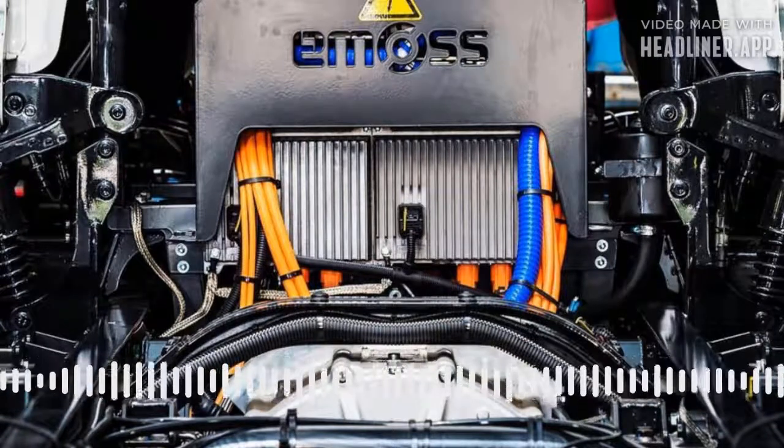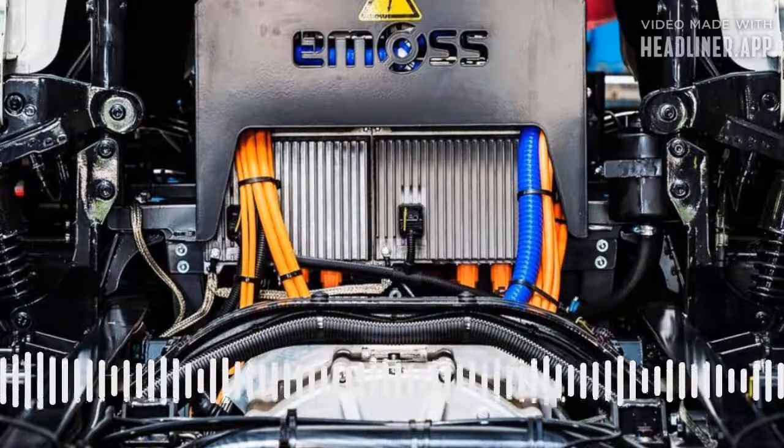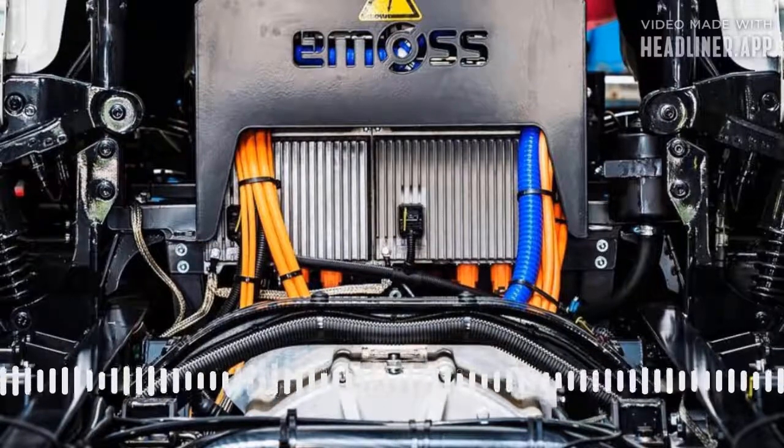Or what we also do is we provide our electric driveline kits to the OEM, which is the original equipment manufacturer of the vehicle, and they assemble it onto the vehicle from day one. So there's no retrofitting here, but it's an electric vehicle from the start of its life, which is even better.